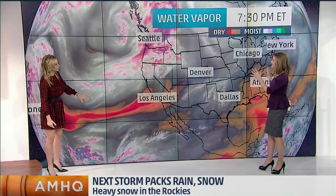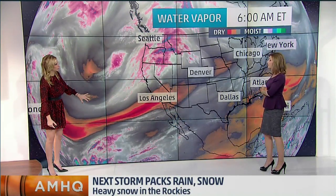I mean, can you notice it on the map? Can you tell this huge trough? We have energy up here, energy dropping down there, energy dropping down. I mean, it is just loaded, this thing. So all of a sudden, things are going to get turned upside down. We're finally going to break this pattern in the southeast of fronts coming through with nothing.